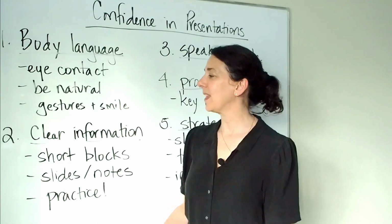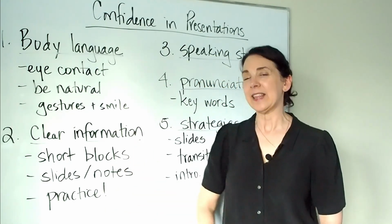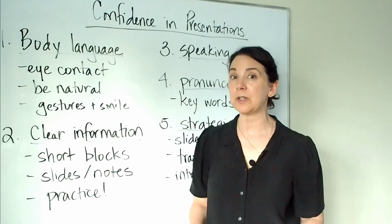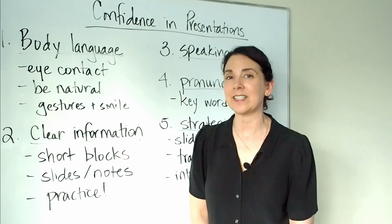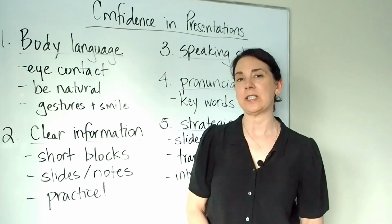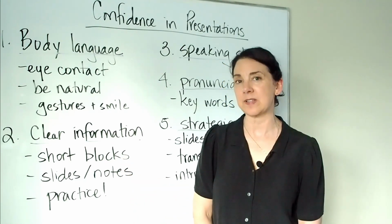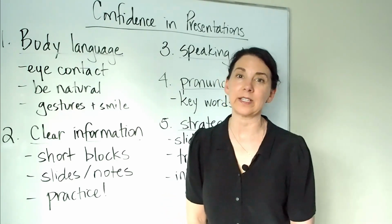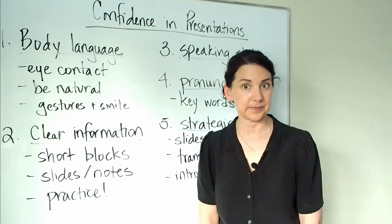Number 2, clear information. This is obvious, but you want to make sure that your information is super clear so that your audience can easily understand it. Separate your presentation into short blocks or sections. Try not to make the sections too long so that your audience does not get bored.